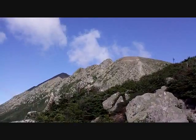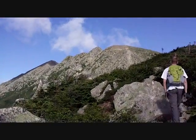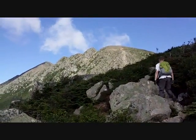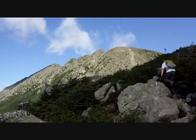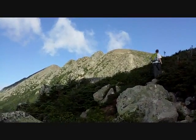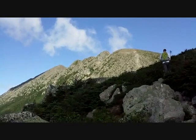Up close glimpse of Pamola Peak and Chimney Peak. It looks rather daunting, but we're gonna do it. The wind seems to have died down, so we're going for it, unless things change between now and then. We're only 2 hours into the hike too, and we're almost to the top of Pamola Peak.